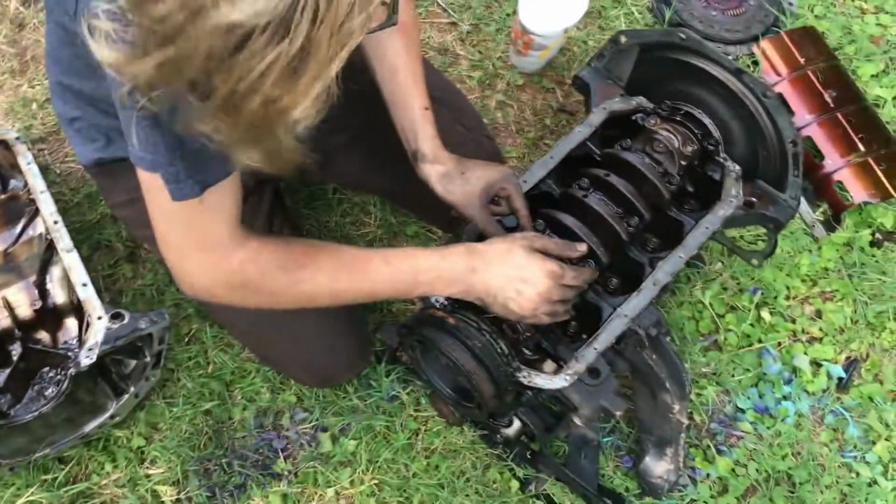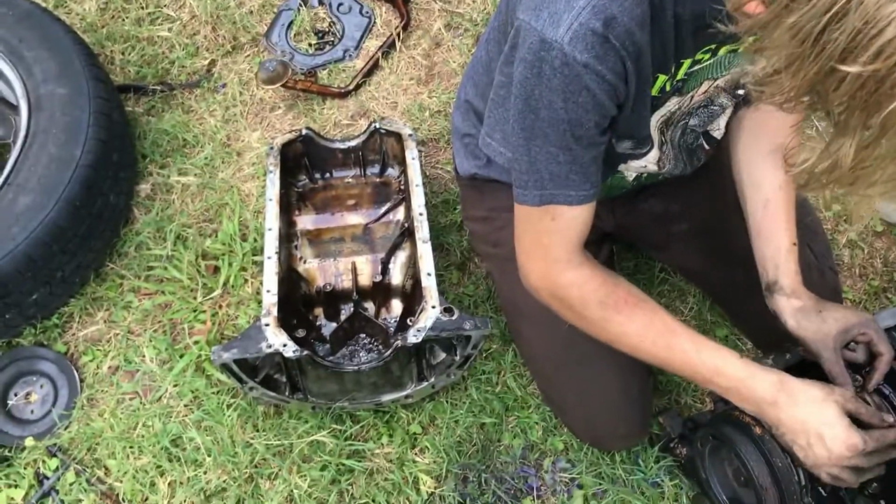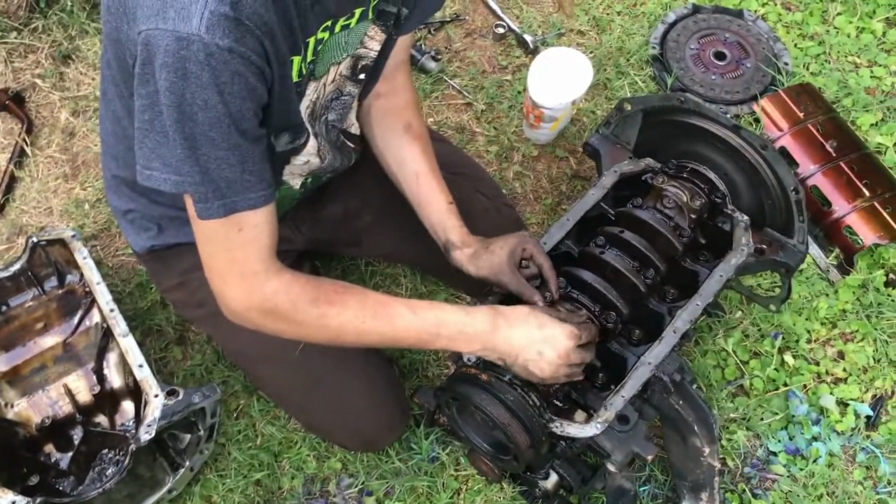Well, that's what it looks like when you have rodknock, people. Just terrible. Oh well. My rodknock lasted for about 2 hours.